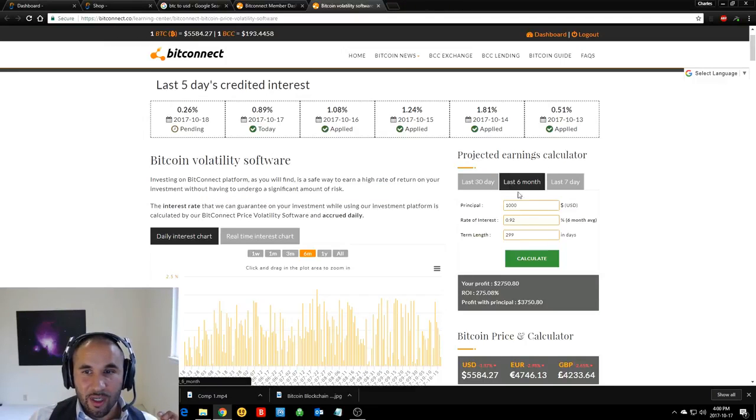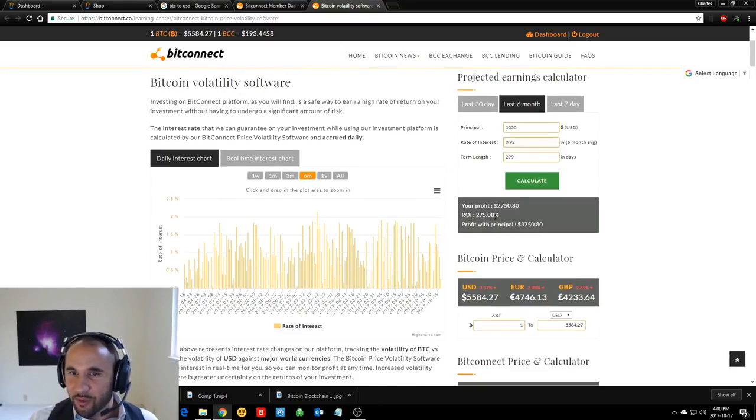So if you take $1,000 just for the round number and put it in over the average of 0.92% every day over the shortest term, which is 299 days, and you calculate what it grows to, your profit over the term. Now this is where it gets kind of complicated. It's a lot more than what you're seeing here, and I'll show you in a second how that works. So your profit, just straight profit, is $2,750 off of $1,000 in 299 days. Your ROI is 275%. Now that's one part, and that's a ton of money considering you put in 1,000, you basically are tripling your money in that time frame.